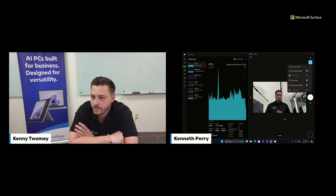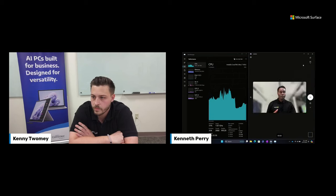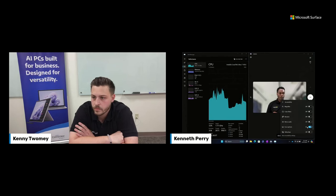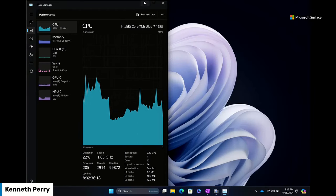Exactly. So with this NPU, I have the features turned off right now. NPU drops down to 14%. If I turn auto framing on, eye contact back on, and then background blur, then the NPU is going to jump up to 26% or so. So that's pretty cool that it happens that way. So let's try to go back to accessories and accessibilities. Okay, cool. Let's turn that back on. And that's why it's working in the background here. Turn it off. Okay. Minimize that.